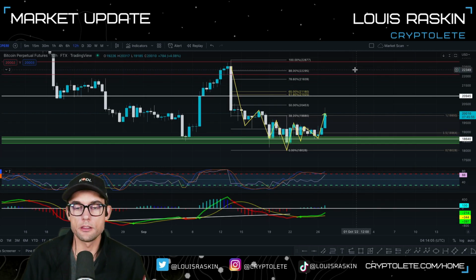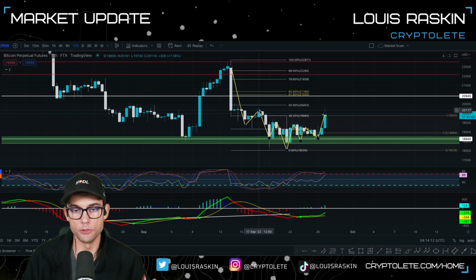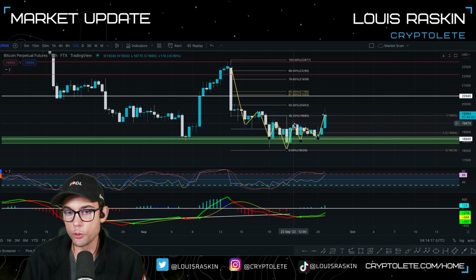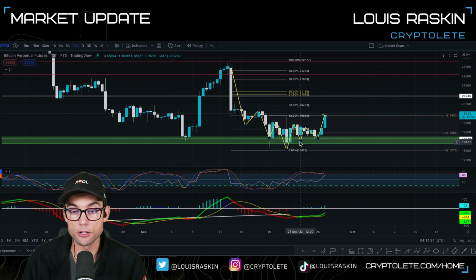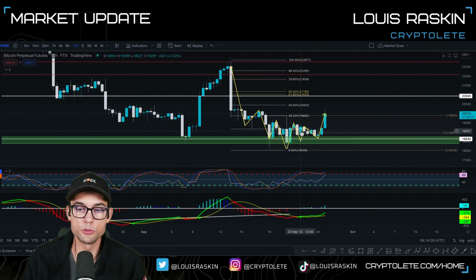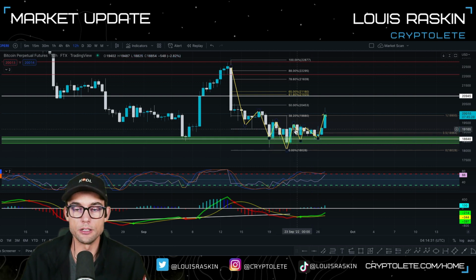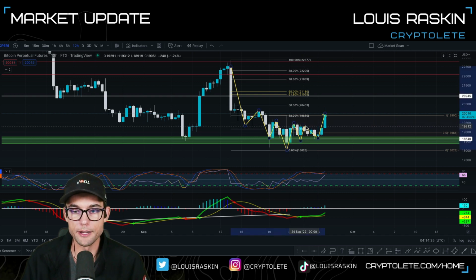Now, looking at the market structure of Bitcoin, you could see we had the high up here, made a low, high, aka a lower high, a lower low, lower high, lower low, lower high, and then we had our first higher low right here on the 12 hour. But we never broke through the previous high, which is what we need to do in order to confirm that we are having a shift in the trend.